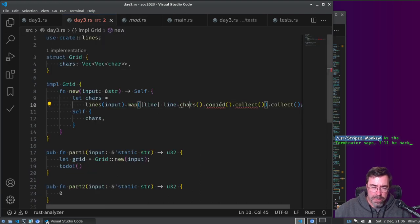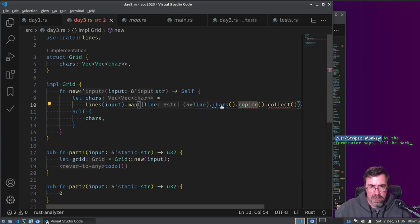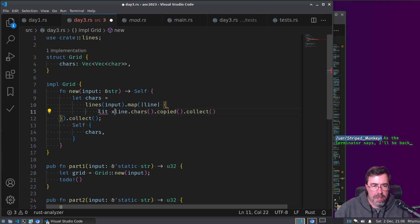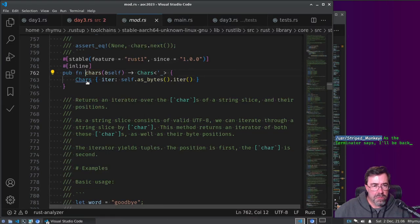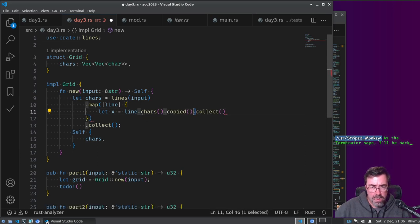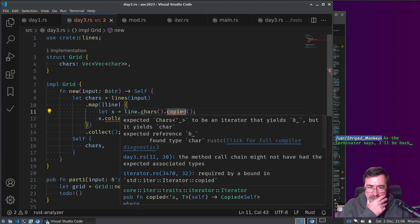That's an iterator. Copied. Wait. Hold on, I need to see the types here. Let x equal this. What's the type of x? Cares of something. Okay, go back. What if I do cares copied? Copied cares. What's the problem here? Expected cares to be an iterator that yields a reference, but it yields a character.